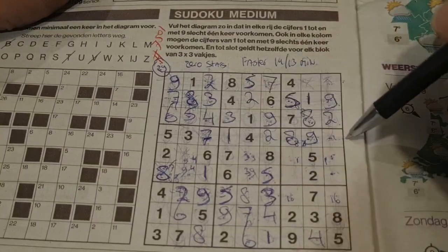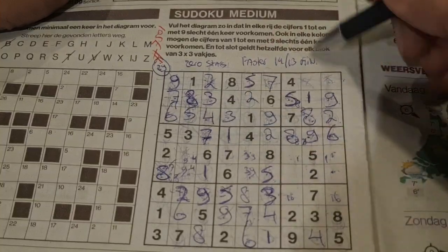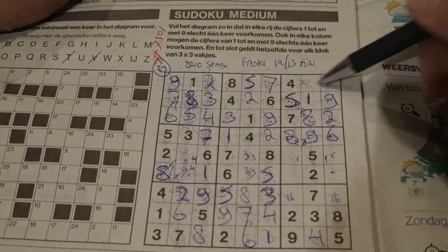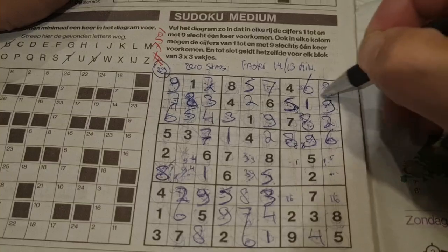1 box left in this row for number, the 1, the 2, the 3, 4, 5, 6 is missing. 2 numbers left in this big square for numbers, the 1, the 2, 3 is missing. The 4, the 5, and the 6 is missing. 3 and 6, 3 and 6. We have a 6 in the last column, no 6 there. 6 should be here. 3 goes there.